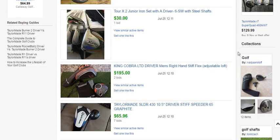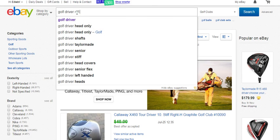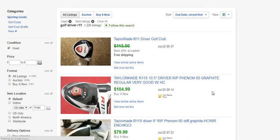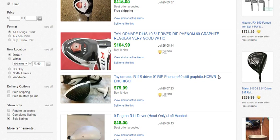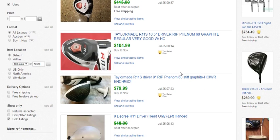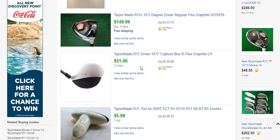How much do they sell for? Let me be a little bit more specific here. I'm going to type in R11. This one is a popular one that you still can come across a lot. A lot of golfers will just upgrade their driver and then sell this one off. I've come across this driver myself, the R11. As you can see, it still fetches a nice premium, almost $100, 100, 150.